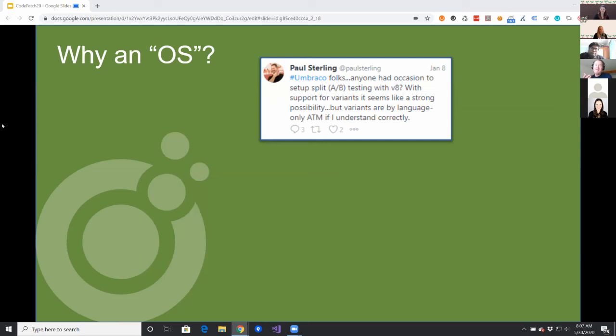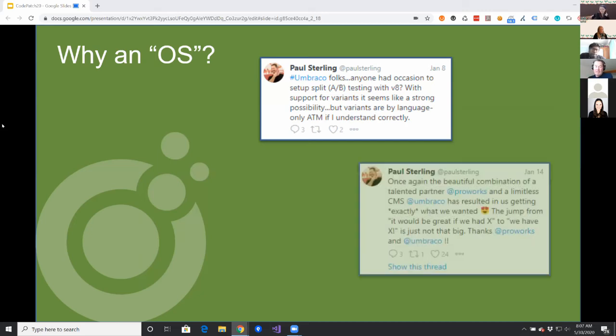And so in January this year, we had started migrating our landing page sites to Umbraco version 8 on cloud. And as part of that, I realized there wasn't actually a solution for A/B testing in version 8 at that time in January. And so I asked Umbraco Twitter, and it seemed that I was right, there wasn't one. But I did connect with ProWorks.